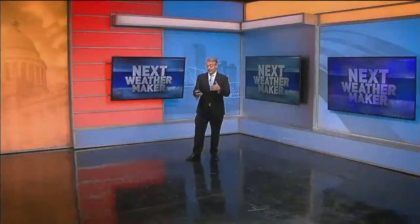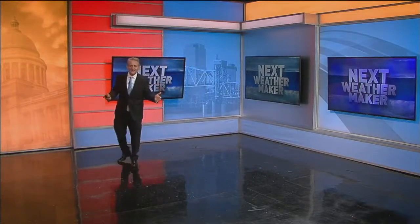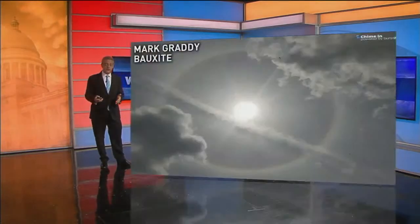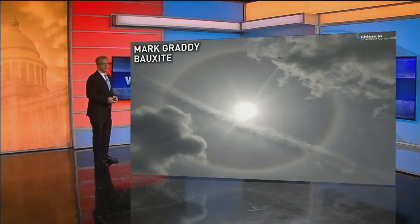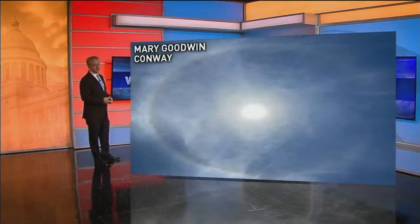Well, it happens a lot. We get pictures of it, the halo that you see around the sun and the moon, and so many pictures and people asking what causes that. By the way, thanks for sending in your pictures. This one from Mark Grady here in Bauxite. You can see that halo around the sun. And here's another one in Conway from Mary Goodwin in Conway.